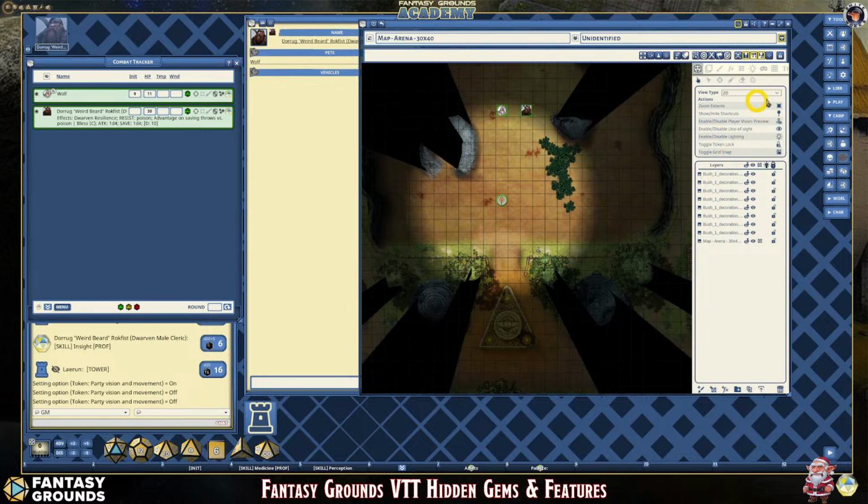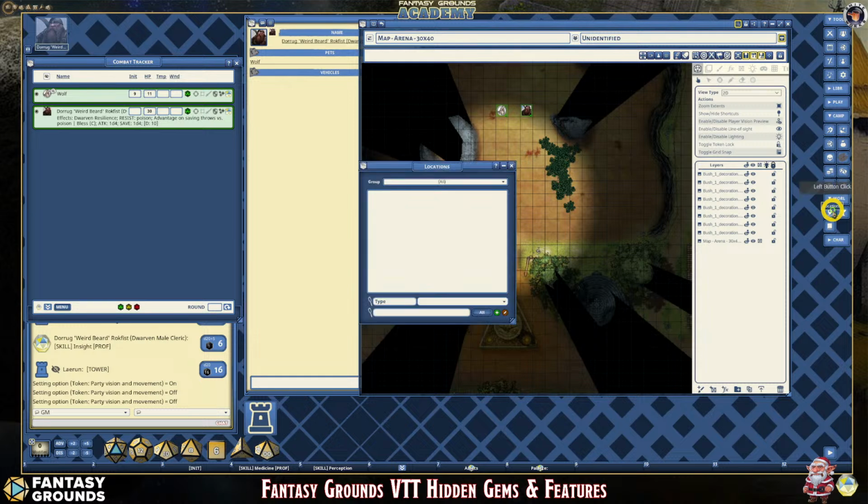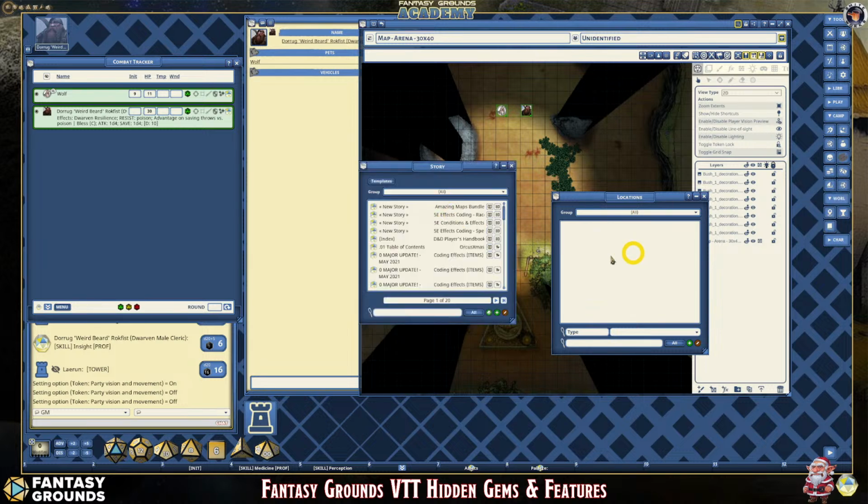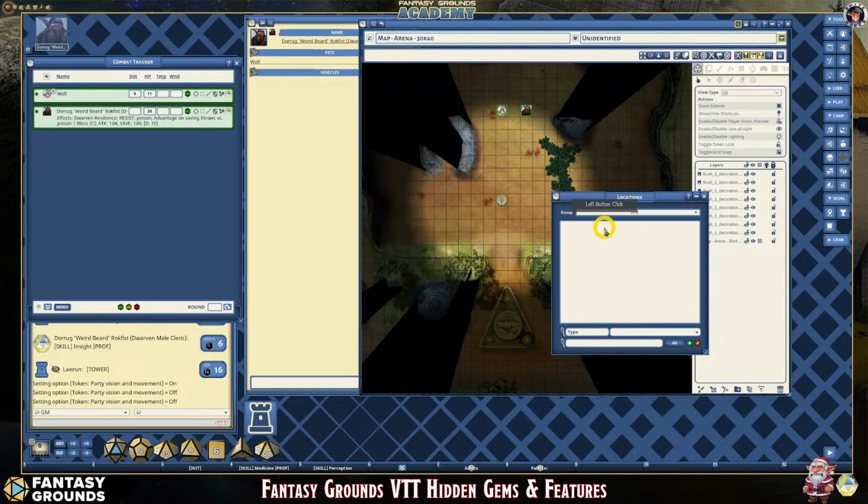Let's see what else. There is a world building tab here, and you can set up locations, and you can also set up your quests and your story entries, and you can link them here into your locations and start building out your world.